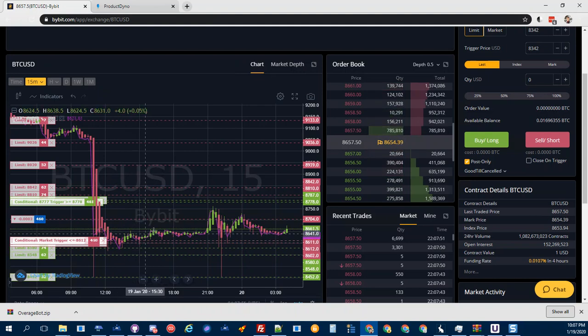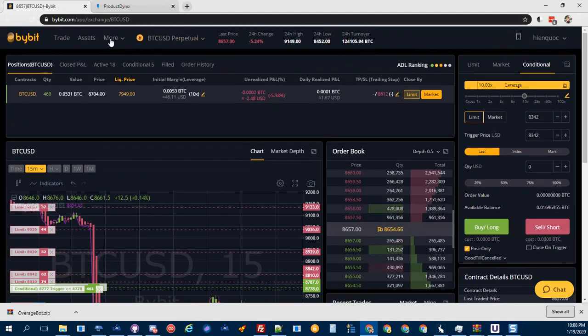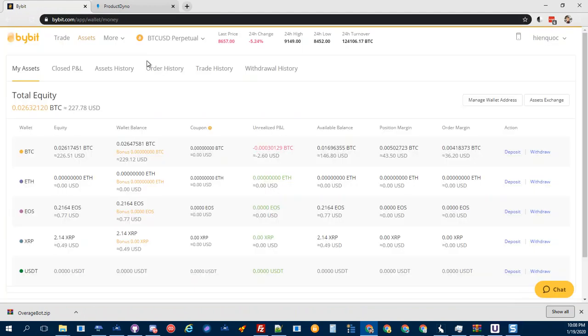So as it swings up and down, once it makes a new higher high, then we'll go ahead and just wait at that lower low right there. Or that was the higher low, whatever, you get what I'm trying to say. So anyways, let me show you the results so far here.